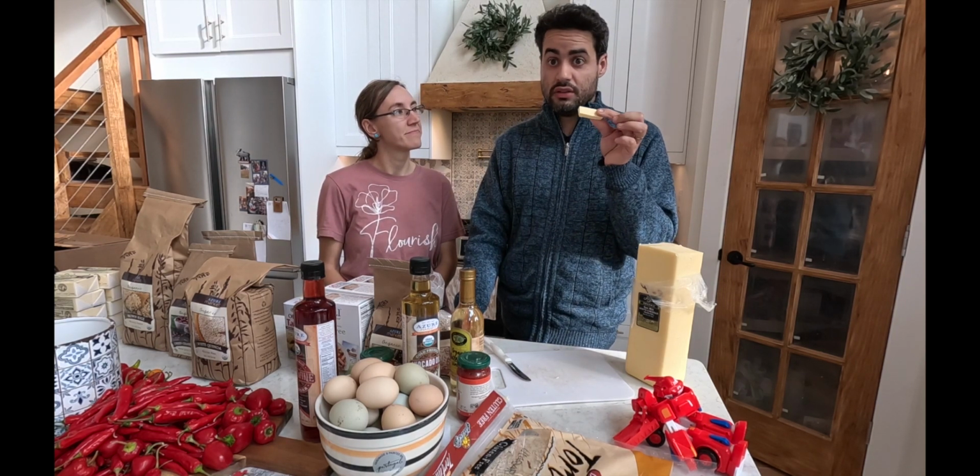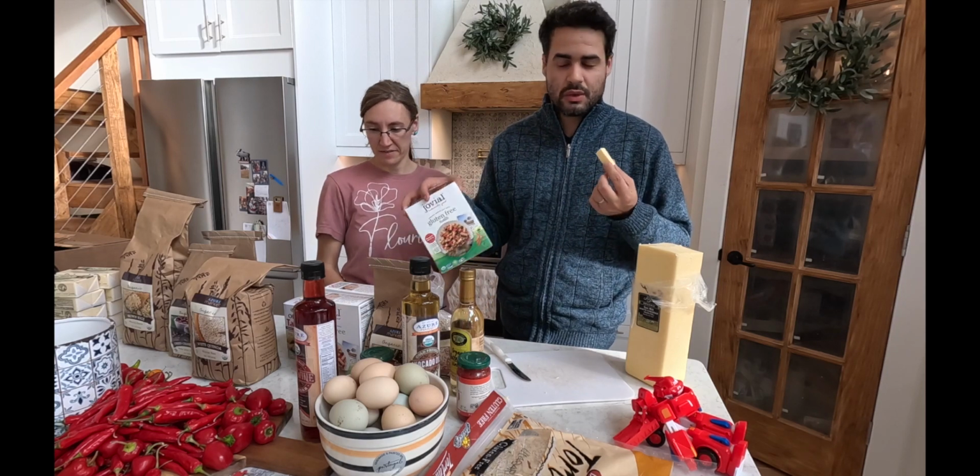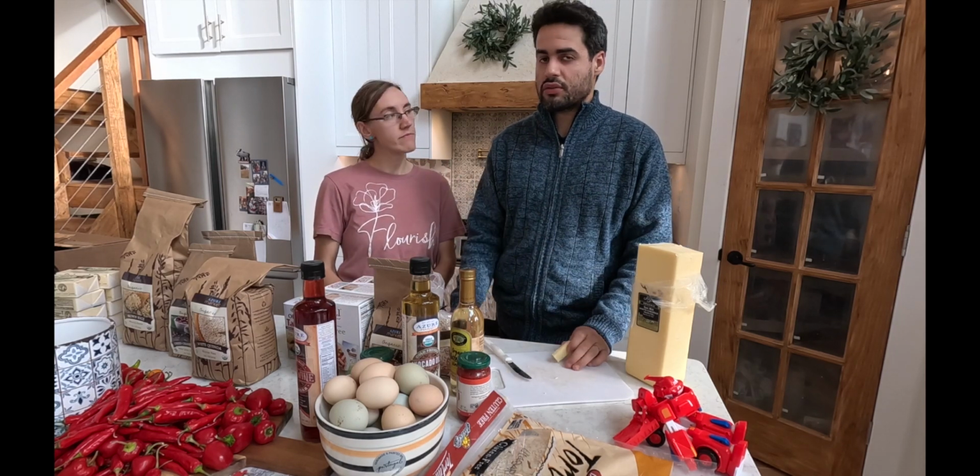At least this cheese for sure that I've tried. I know Jovial products we recommend because we use them a lot. But in the bulk grains, I mean, it's brown rice.